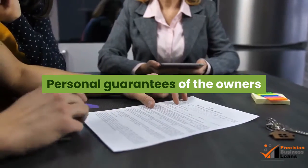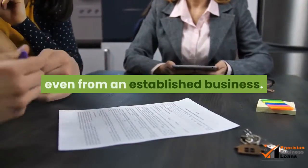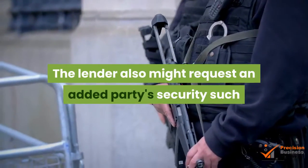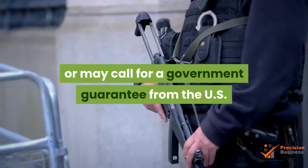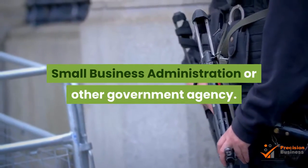Personal guarantees of the owners or additional principals are frequently necessary, even from an established business. The lender also might request an added party security such as a cosigner or a surety, or may call for a government guarantee from the U.S. Small Business Administration or other government agency.